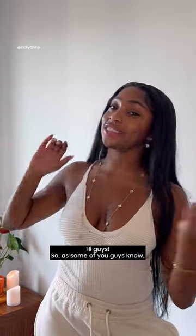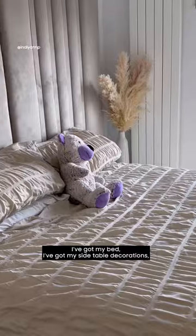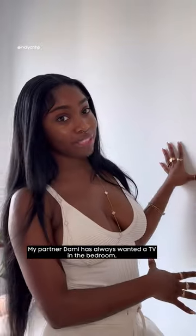Hi guys, so as some of you guys know, I have been redecorating my bedroom. So I've been getting a few bits along the way. I've got my bed, I've got my side table decorations, but there is this big thing here that I'm not sure what I want to do with. Dami has always wanted a TV in the bedroom.